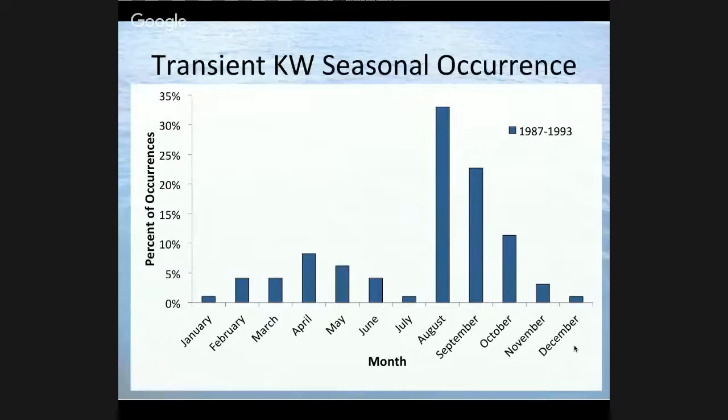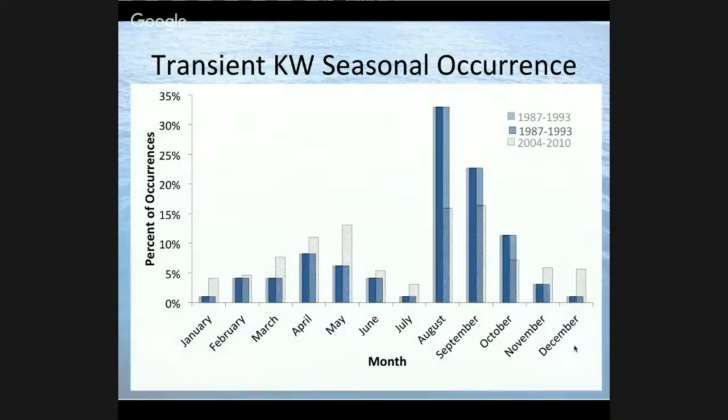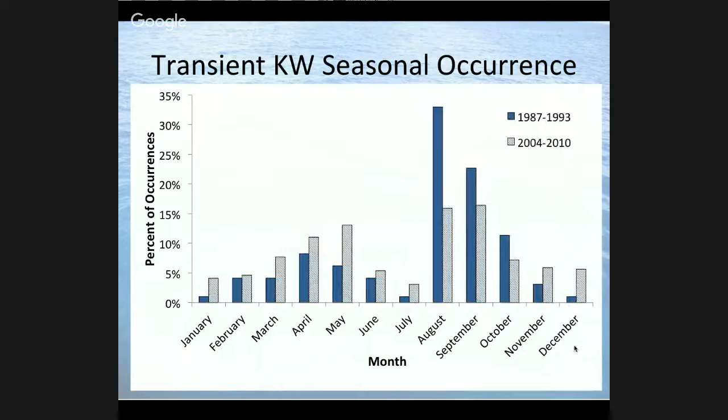The transients seem to have also changed their seasonal occurrence. In the older time period, there is a seasonal peak of the whales coming into the Salish Sea in August and September. This correlates to the harbor seal pupping and post-weaning season. So it seems that they were specializing on harbor seal pups and utilizing them as a resource. But in the most recent time period, that peak has been depressed, and they're here more often throughout the whole year. So maybe they're utilizing other prey resources.